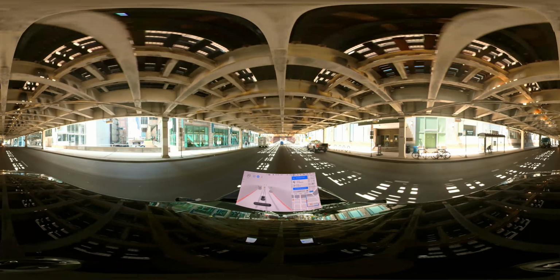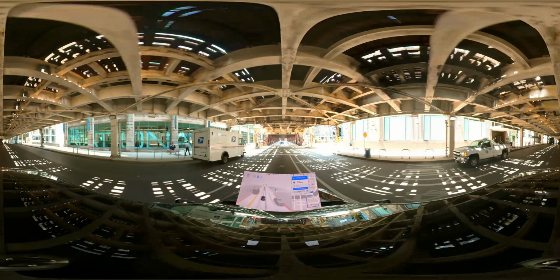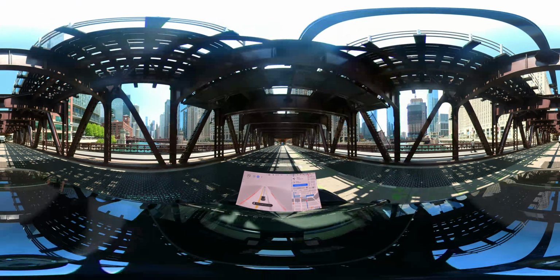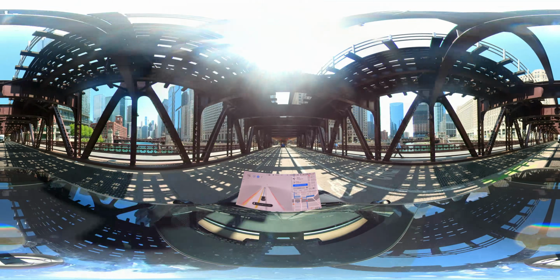Okay, here we go. Let's do this. Okay, so same thing. You can see from the visualization, a lot of yellow lines. There's no yellow lines, obviously. Yeah, it's being very confused by the sun.